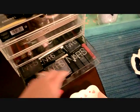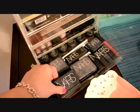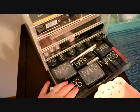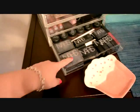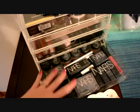And then this is my NARS drawer. NARS is also one of my favorite brands. So I have all my eyeshadows stacked here. And these will fit in the large drawer stacked 2 on top of each other. In the Space Savers drawer they would fit 3 on top of each other, but that's just a little bit too tall for the Muji. So I've got them stacked 2 on top of each other here.